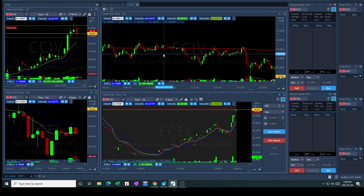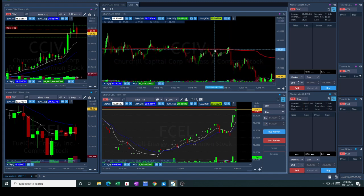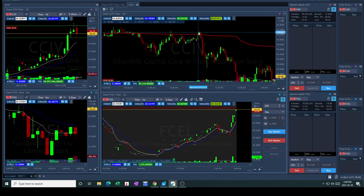So look at how many times it rejected on this level. Again it rejected and came down. This time it can't even go over the VWAP. I was so happy to see that it came down, and again tried to spike in, and the moment it spiked in, someone dumped a lot of shares again, and this time it's a full rejection. Boom.